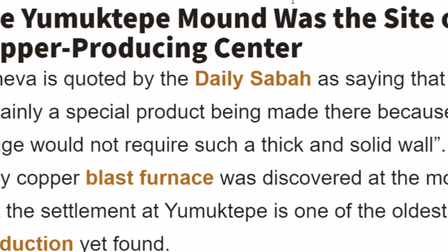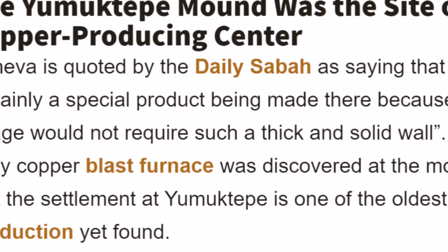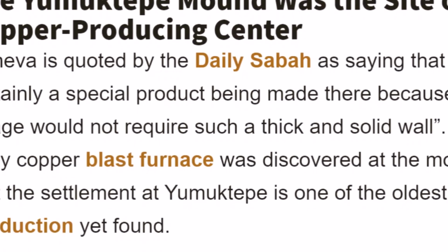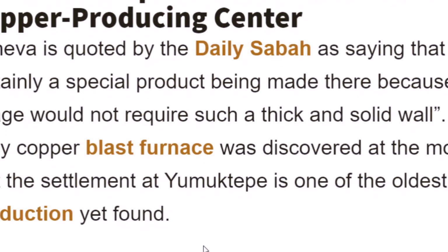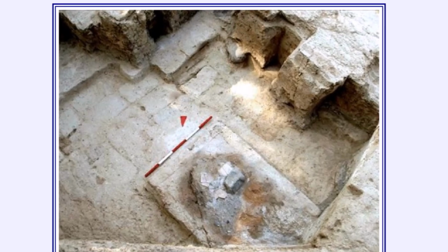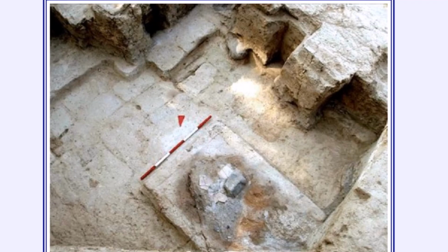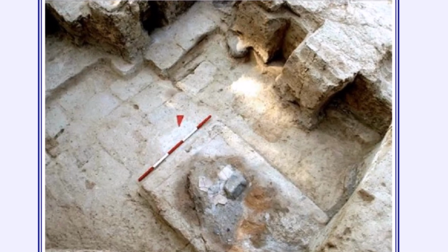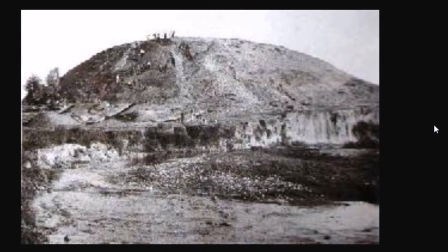I will leave the link for this Ancient Origins story. It says the Yumuktepe Mound was the site of a copper-producing center. It appears that the settlement here was one of the oldest sites of copper production yet found. As excavation went down here, this is called the Chalcolithic period, around 4,500 BC. The habitation level coming from around 6,500 years ago. Here is a very old pic of the mound without any trees.